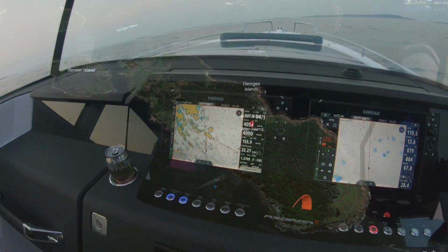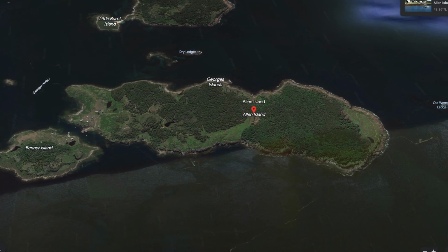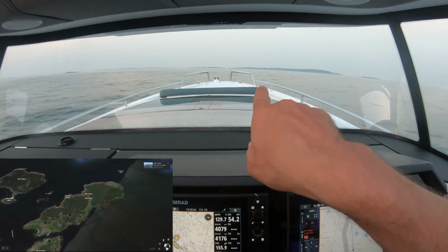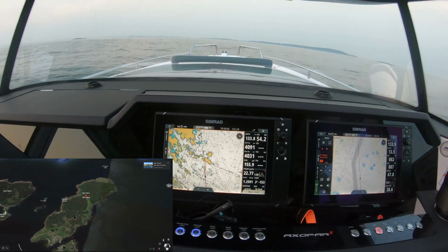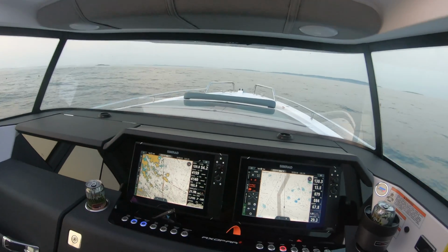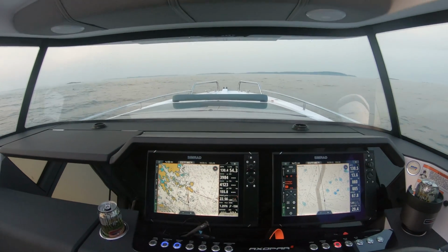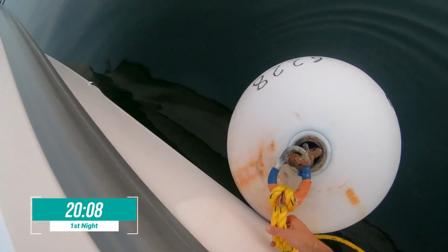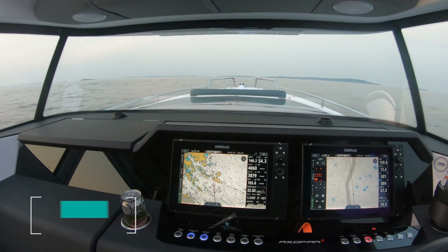So we're making our approach to Allen and Burner Island. We're only about 2.5 nautical miles out. You can see it off our starboard bow here. We're gonna spend the night here. We've come about 30 nautical miles or so. What we'll do is pick up a mooring ball, crash for the night, and head out early tomorrow morning for Roque.